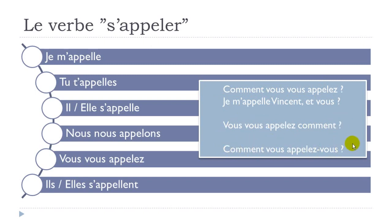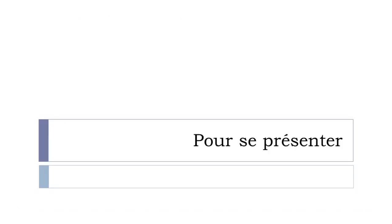We'll discover in this lesson pour se présenter. So if you want to present yourself, it will be a really short lesson, but still quite useful. Because technically, you will have to present yourself at one point when you speak with French people or French-speaking people. So let's discover how it goes.